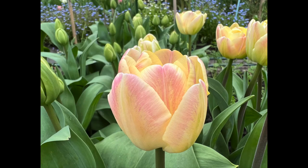The tulips in these pictures from the flower patch are really fully out, so they're best enjoyed that day and you wouldn't sell them on.